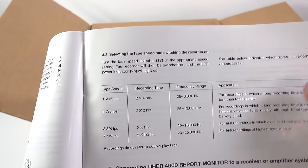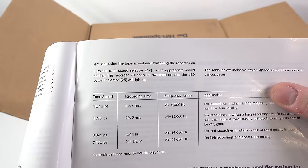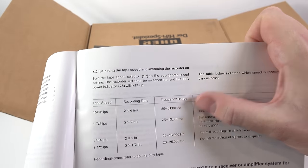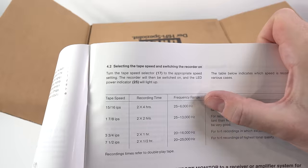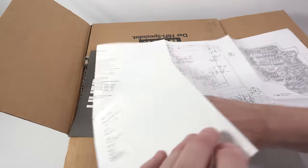But at the bottom, you've got the fastest speed, 7.5 inches per second, 20 to 25,000 hertz, or 25 kilohertz. And then as you reduce the speed, the top end goes down. So at the slowest speed, which is 15/16 inches per second, not easy to say, it only goes to 6,000 hertz at the top. Proper circuit diagram. Put that on a wall, couldn't you? Like a poster. Don't know, maybe not.